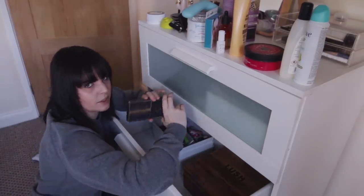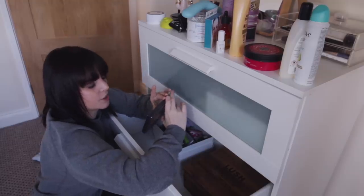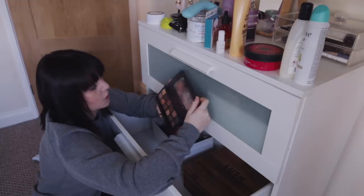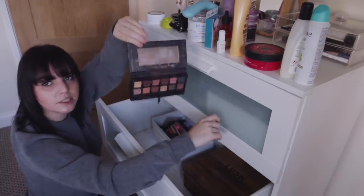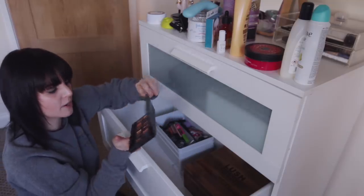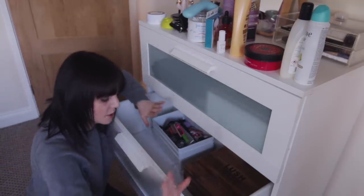This is Anastasia Beverly Hills. It's a collab with Kim Kardashian's makeup artist, but this is so old. So old. I think I'm going to replace this. This is the only palette I have that has some shimmery tones, which I don't really use anyway. I think it's time. Goodbye.